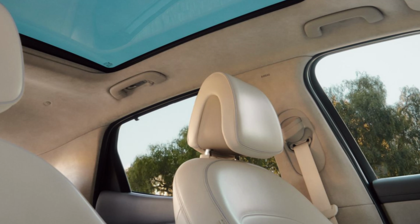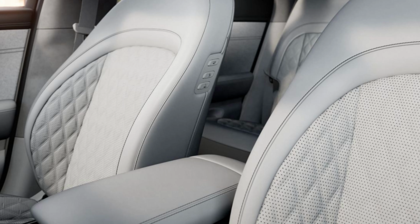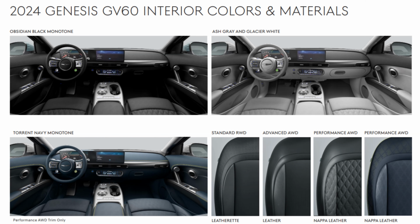Genesis is going to get you some handy standard driver's assist, safety, and technology features, and more available. Overall, I really like what Genesis has done here. And as I always say, at these price points, high quality and luxury with a great design should be mandatory. And Genesis is doing the business well, and I think there's not too much to complain about here.